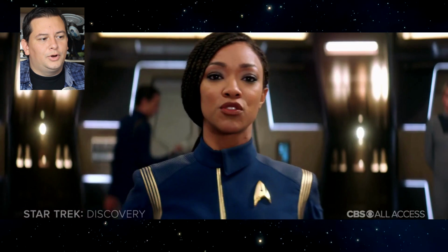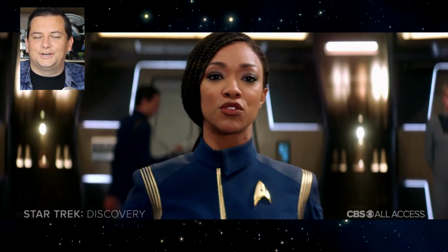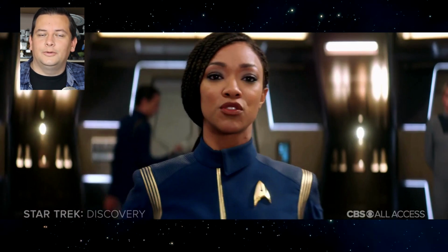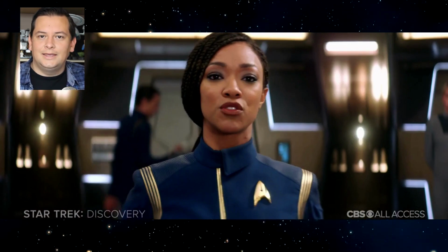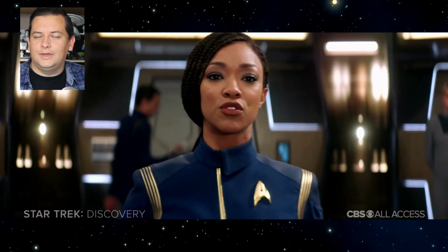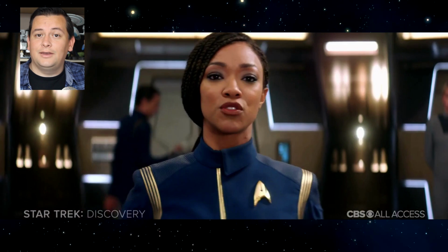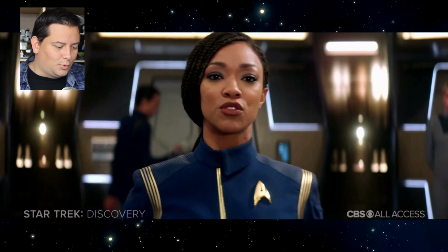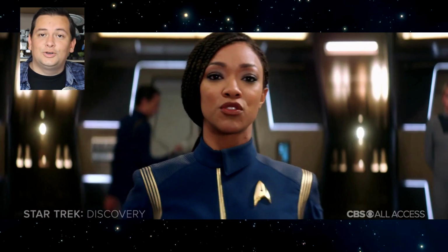Okay, and then we get Burnham, and here's the confirmation I was looking for. So she's in the gold command uniform. She's got the star on her badge, which indicates she's in the command division, and it looks to be 3 pips on the insignia. So she's a commander. She is first officer, I'm assuming, of Discovery at this point. She says, "Let's show them who we are."